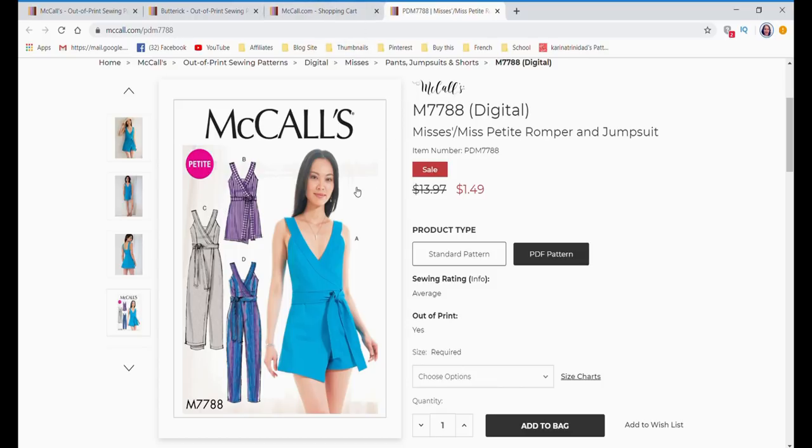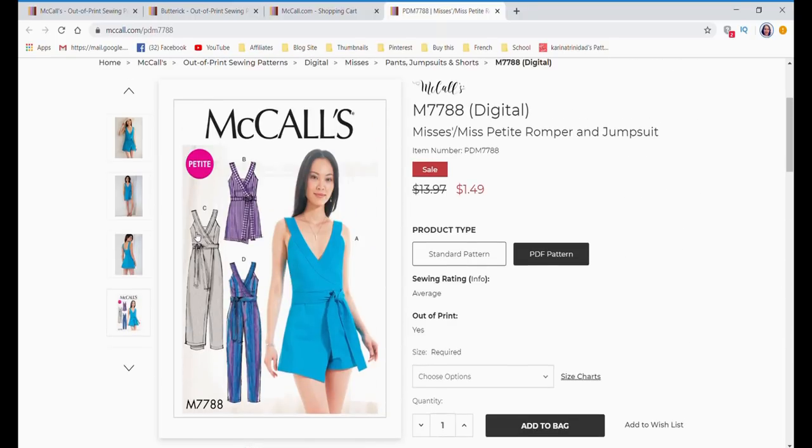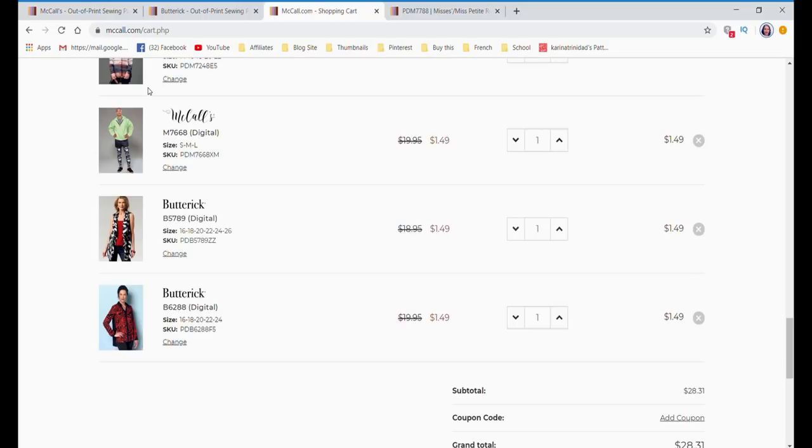Really a shame, because I really like this. The jumpsuit has something that crosses over to the front, and that neckline there and those princess seams, oh, it's just so cute. Oh well, that's never gonna fit me, so I might as well remove it. I'm so glad I'm going over these with you before I purchase.